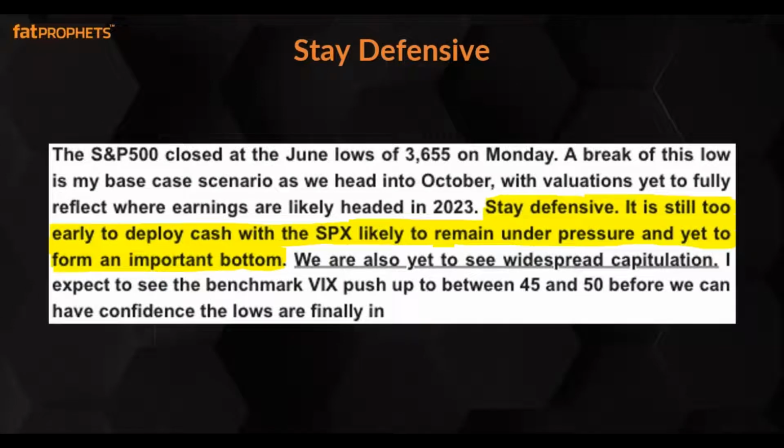Yep. We sure are. This is a snapshot from our daily emails that Angus, our CEO, sends to our members. Here's a quote we've highlighted in yellow for you. He's saying, stay defensive. It is still too early to deploy cash with the SPX likely to remain under pressure and yet to form an important bottom. He also adds, we're also yet to see widespread capitulation. I expect to see the benchmark VIX push up between 45 and 50 before we can have the confidence that the lows are finally in.